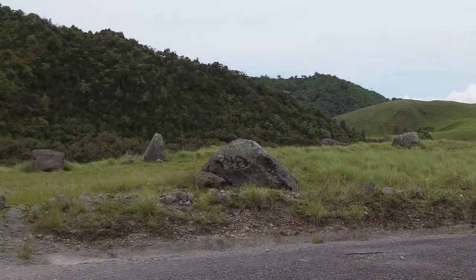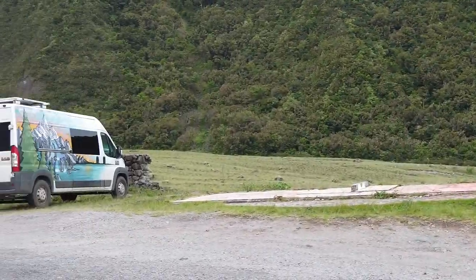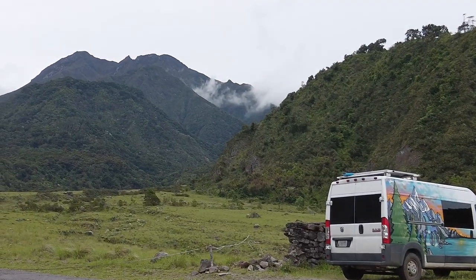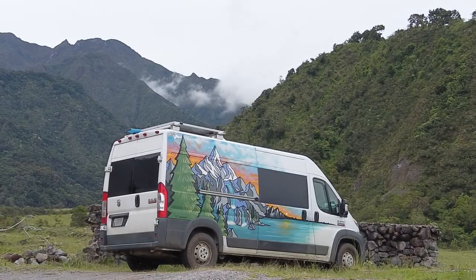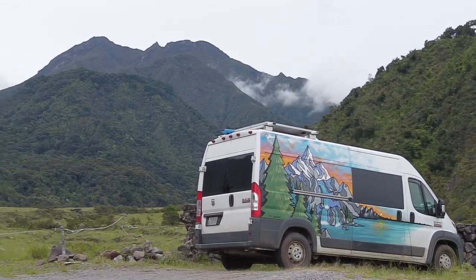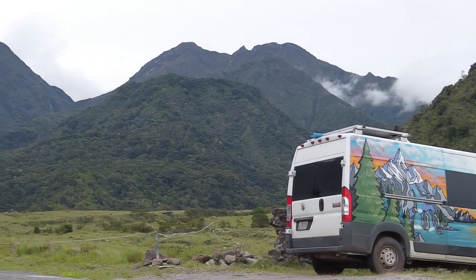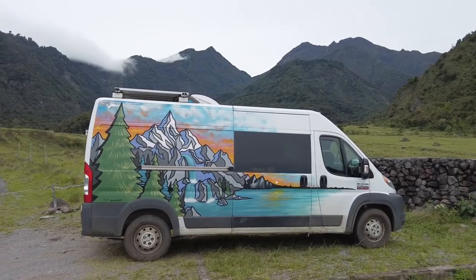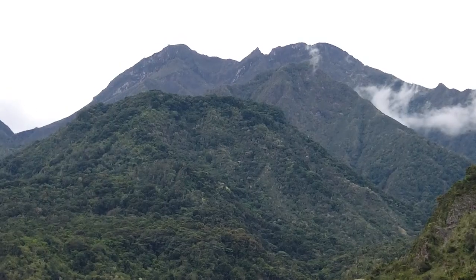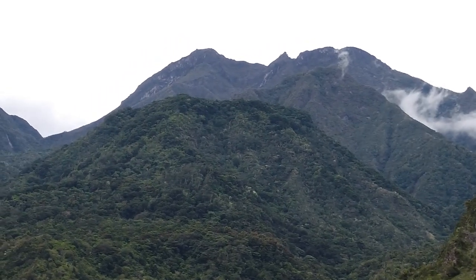Wow, so the ranger said we are totally good to stay here. And he's writing down the email for me to get permission to climb the mountain later. He did mention you need a guide, so not stoked. Wow, with how windy and cold it is down here, I can only imagine at the summit. It must be insane.